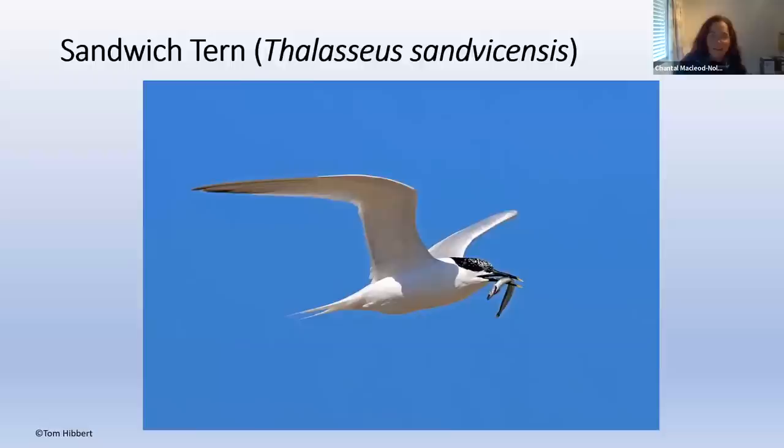And here is your sandwich tern, which is the largest of the tern species. You'll find them very distinctive in a way because they've got this big size compared to the others. They've got a black bill with a little yellow tip. And what's really nice about them is they've got a short tail as well. So they've got a really distinctive flight pattern. And again, most of these terns make this kind of creak noise, which is quite distinctive. And apologies for my attempt to make myself sound like a tern.